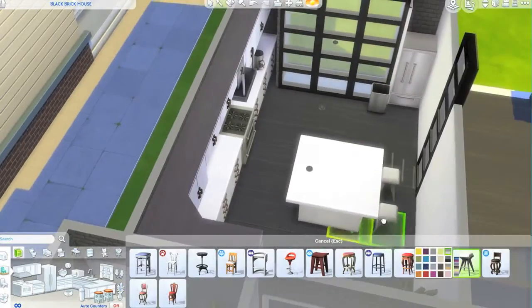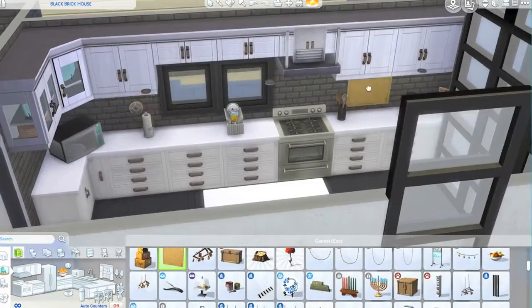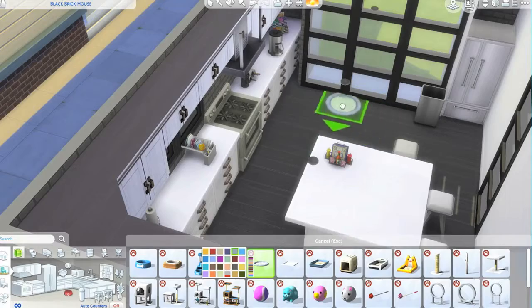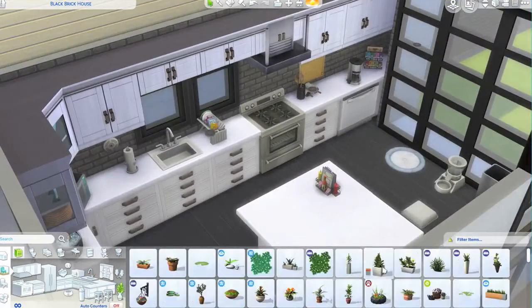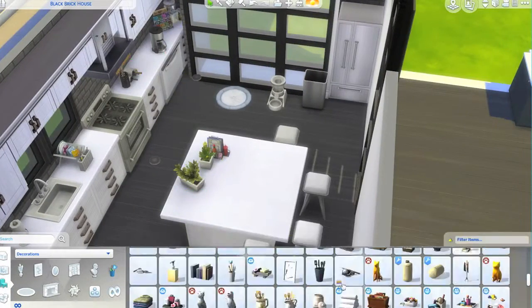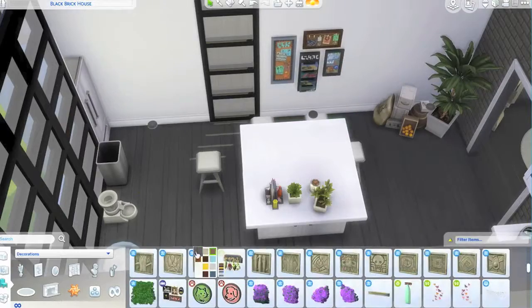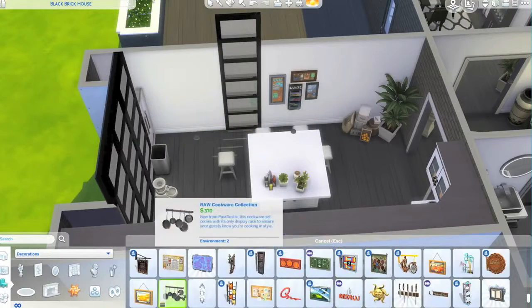And I added in pet stuff as well, because I gave them a cat, because I thought that'd be quite nice. I don't normally do stuff for cats because I am a cat and a dog person, but I do prefer dogs, so I added in a little white pet bed and a feeder as well. And then I added in a little cat tree and another pet bed up in the master bedroom as well, just so they had a different space, because I adopted one for them in the game while I was playing. And we just added in a few details.